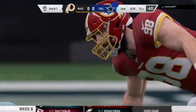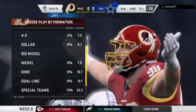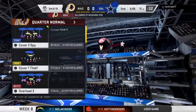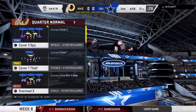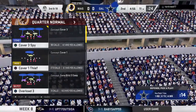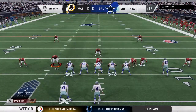And he can't get rid of it. He's taken down. Off the edge, the sack by Matt Ioannidis. And on that one, the protection just broke down. You've got to have that leverage, don't you? We always talk about low man wins in the running game for an offensive lineman versus a defensive lineman. It's essentially the same thing in pass protection. Get lower than that defensive lineman so that you can keep your balance and keep him away from your guy trying to throw the football.